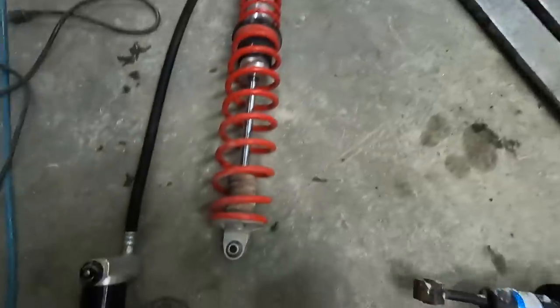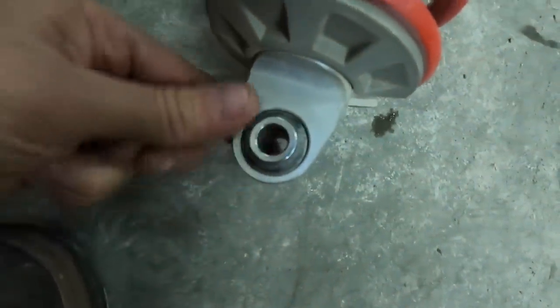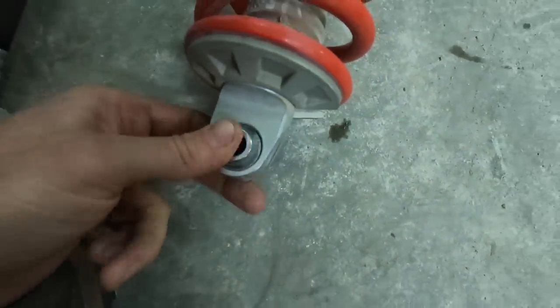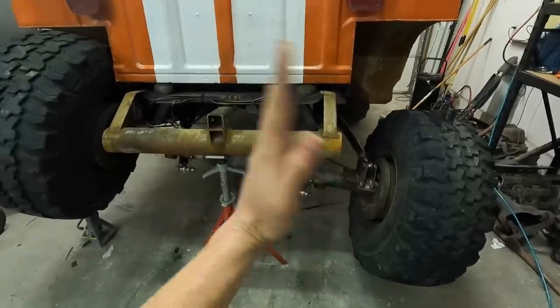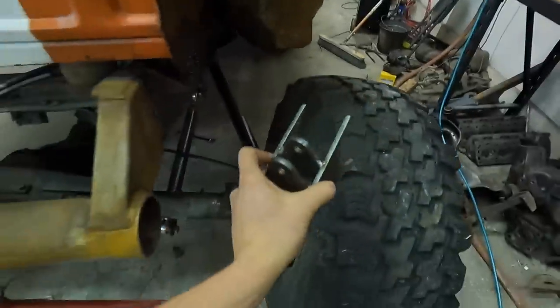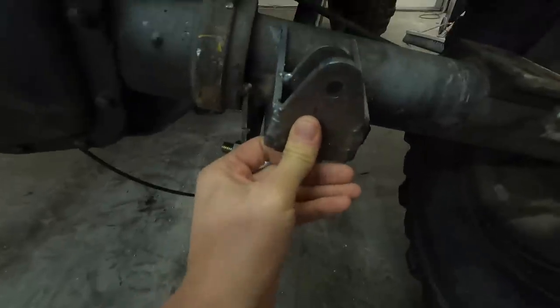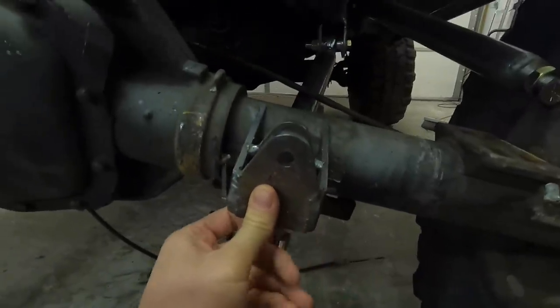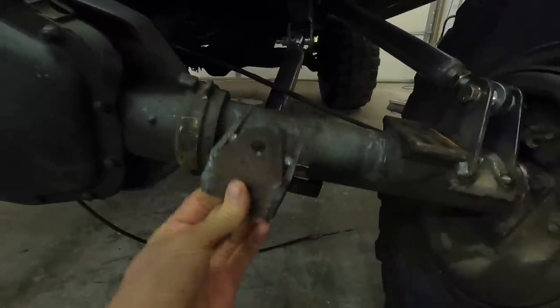So we get them out of here. But the mounting points on these coilovers is just this little steel bushing and this rubber bushing. So there's not a lot of articulation for us to get there. So I had those joints, since there's more pivot going this way instead of this way, I made these brackets to weld to the axle like that. And then the shock will go through this way with a bolt facing that way, perpendicular to the axle, instead of something like that.